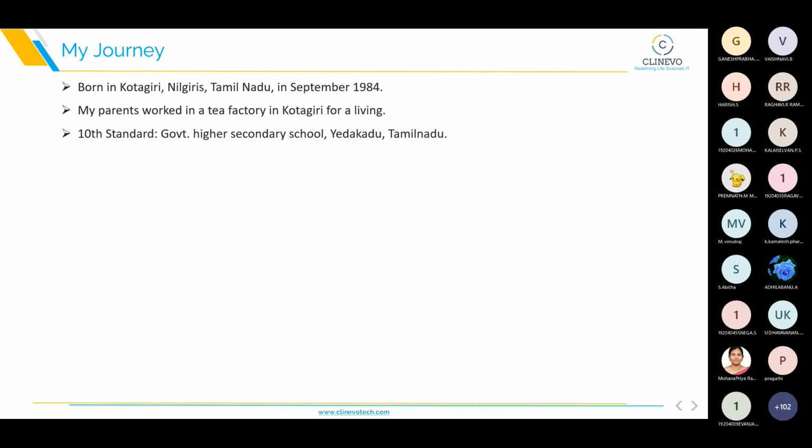Till my 10th standard, I was studying in a government higher secondary school, and I come from a Tamil medium background. I studied in Government Higher Secondary School, Edakadu. I don't know how many people will know this place. It is a very remote village, from where I come. I was here until my 9th standard, and from my 10th standard I moved to a different school in Kotagiri.